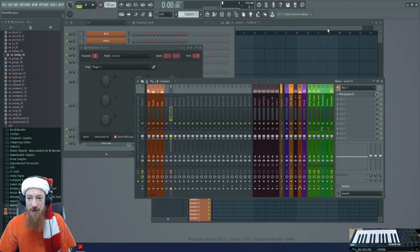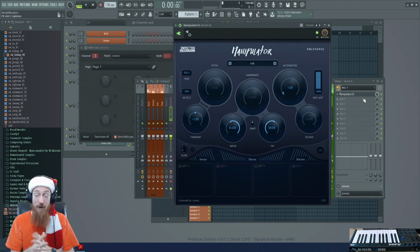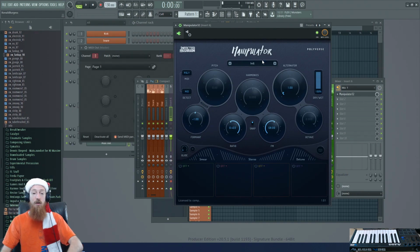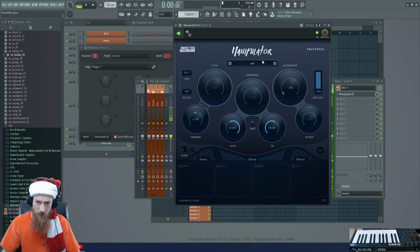And it's also on sale. Of all the Polyverse plugins, by the way, these are made by Infected Mushroom, Manipulator is my favorite. Wins hands down. Super fun to fiddle with. And those are my Black Friday recommendations.